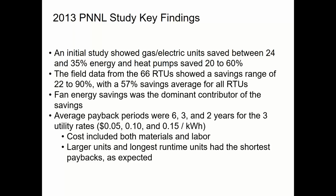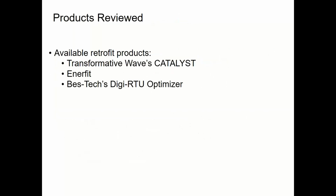If I'm only running a unit 10 hours a day, it's going to be harder to have a payback on any technology compared to a unit that's running 20 hours a day. So the larger the unit, the faster the payback. The longer the unit's running its occupied hours, the faster the payback.